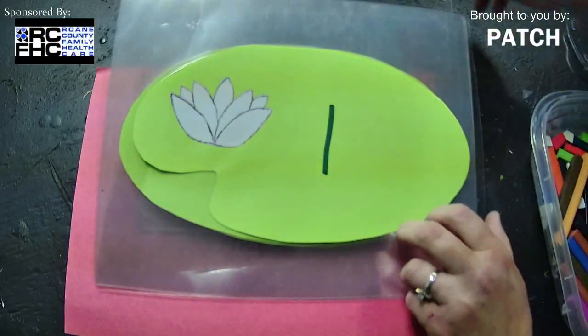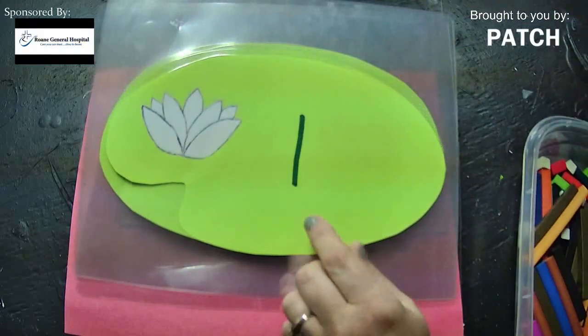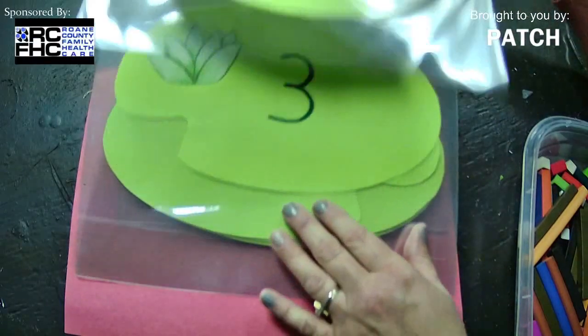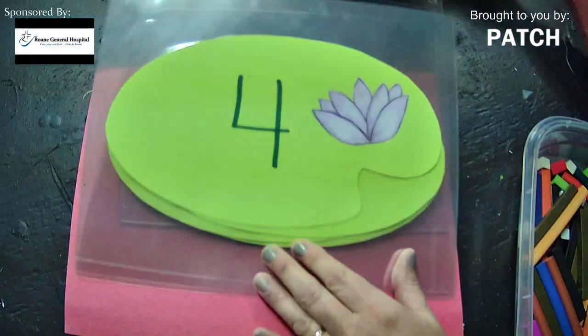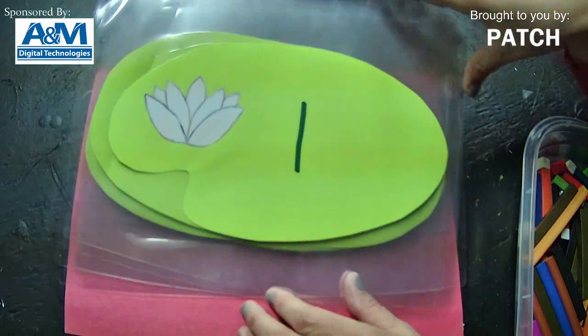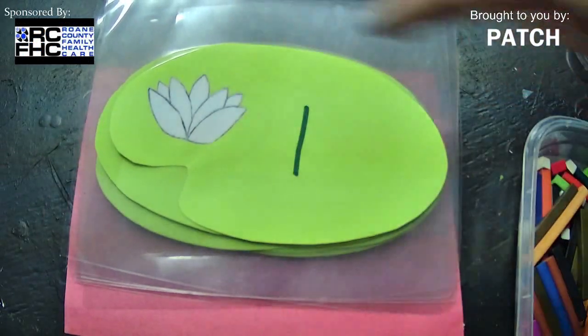Justin. With this one, I traced 10 lily pads, okay? And then I put the numbers 1 through 10 on each lily pad, okay? We'll see them there. And then Miss Pam made me the little lily flower that goes on the lily pads.